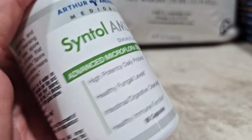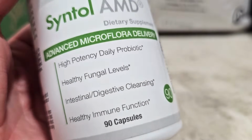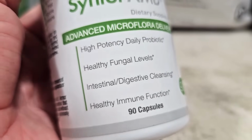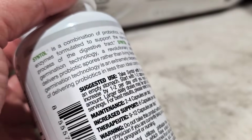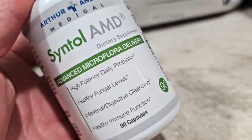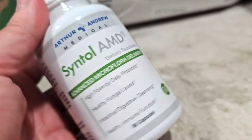And then this is another one that is advanced microflora delivery. It's a probiotic. It keeps fungal levels in check, things like yeast and stuff like that. Intestinal and digestive cleansing, healthy immune function. It's really, really great for you. Just like the one that I got for the pets, it's a combination of probiotics, prebiotics, and enzymes for your digestion, for your immune system. A lot of your immune system is in your gut, and so keeping your gut healthy is going to do a lot for your overall health.